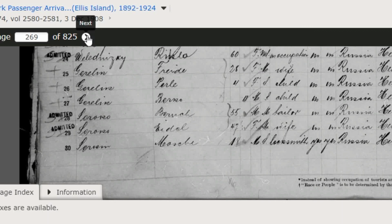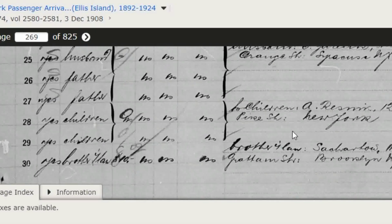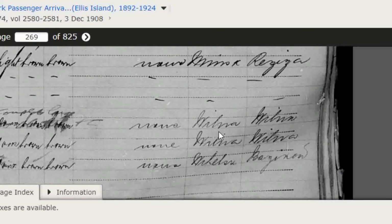The last tip is a simple one, but it's one you do not want to overlook, and that is that a lot of ship manifests, particularly those from the year 1908 and onward, have a second page of information for each passenger. Sometimes these second pages contain really cool details, such as the place that the person was born, as well as the names of relatives who might be living either in the old country or in the United States.